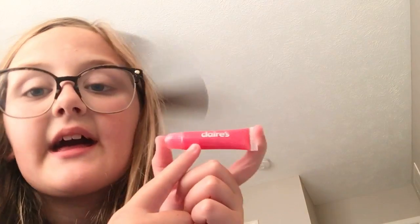So first, we're gonna start with my lip gloss. It's actually this Claire's Pink. It's backwards, but if I put it backwards right here, it's upside down. It's this Claire's Pink lip gloss. And it's a really nice pink. It's mostly sparkly on your lips. The pink doesn't really show up on your lips. It's just mostly the sparkles. But it's still one that I use a lot. So, yeah.